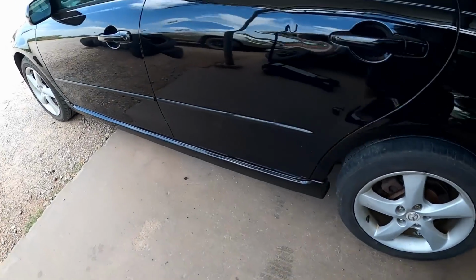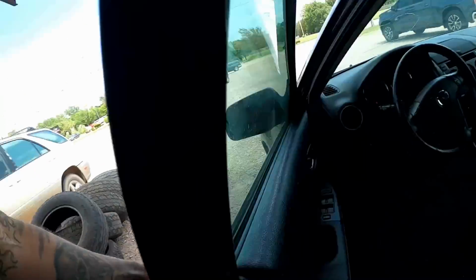On there, mounted and balanced, she's good to go. Let's get on out of here. We need to get down to the salvage yard and get that window. I'm tired of riding around with a broken window.